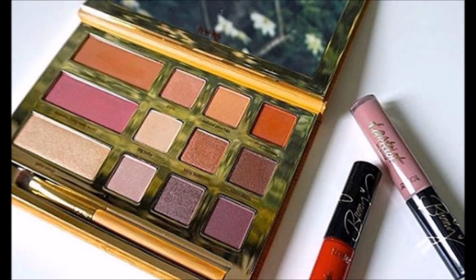Another collab I wish I had gotten and spent my money on was the Brave Girl X Tarte collab, or Bunny. I think you can still get her liquid lipsticks, and I should pick one up sooner or later before they're all gone. I really like that palette and it looked really nice, but there were some mixed reviews on it as well. I just wanted to support my girl, Bun Bun. So I will definitely try to get one of her liquid lipsticks off the Tarte website, where I think they're discounted, so I should pick one up sooner rather than later.